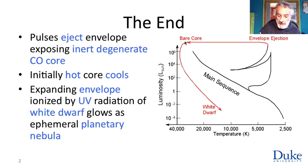So this object has temperatures of many tens of thousands of Kelvin, and it is surrounded by the atmosphere that it ejected, which, since it was ejected, has been moving steadily out into space. What you have, therefore, is an expanding bubble of gas surrounding an object with temperatures in the tens of thousands of degrees.